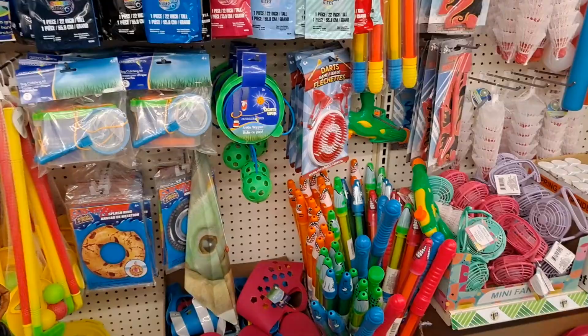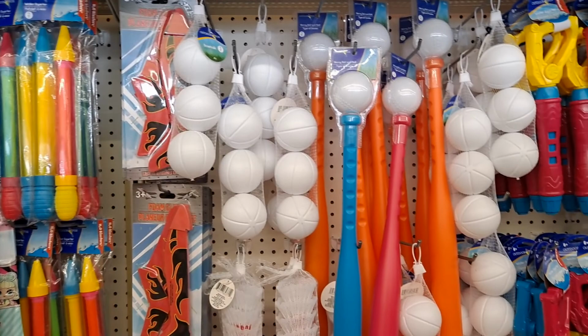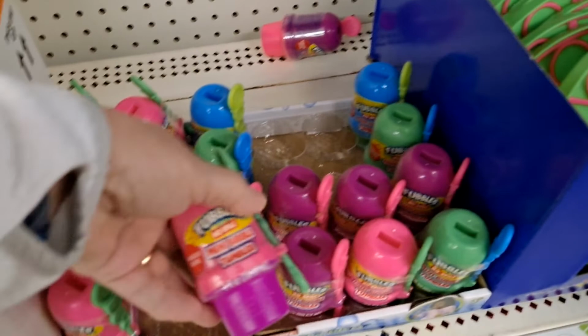All right, a quick perusal of the summer toys that are making their way out. So I'm glad to see the outdoor activities. Definitely. Now, this is not a toy, but how handy is this? Bubbles, shovels. Oh. No spill mini bubbles. Love it.